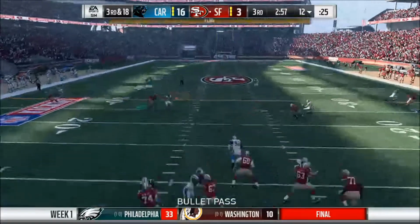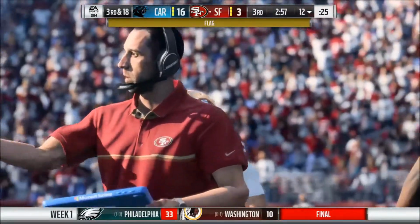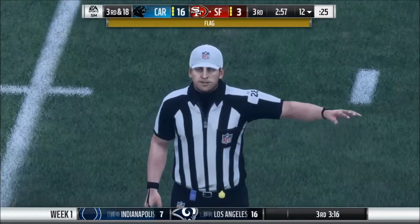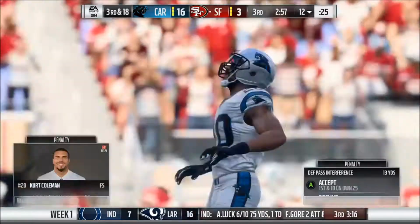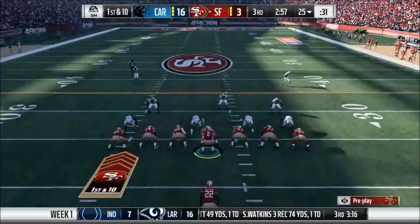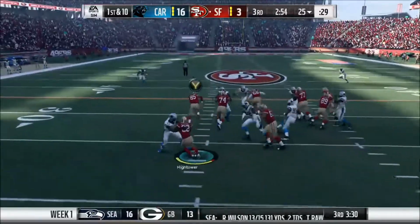Pressure coming again on Hoyer, just throwing, and that's nearly intercepted. Probably should have been picked off. Bad throw from Hoyer, but another flag is down on the field, and it is pass interference against Carolina. That is on Coleman right there, and obviously that's going to be accepted, and the 49ers will catch a break. They'll keep it moving here as Hightower gets a handoff.